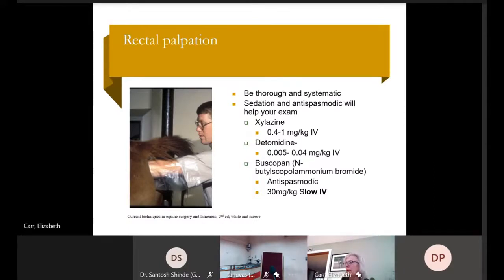Because Buscopan is a parasympatholytic, it does result in elevated heart rate, and so it's important to give it slowly IV, and it has an effect for about 20 minutes.